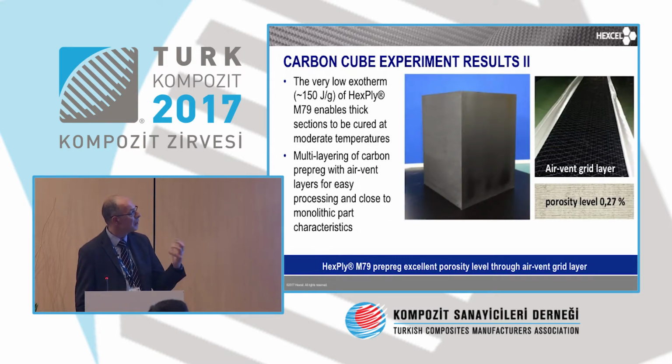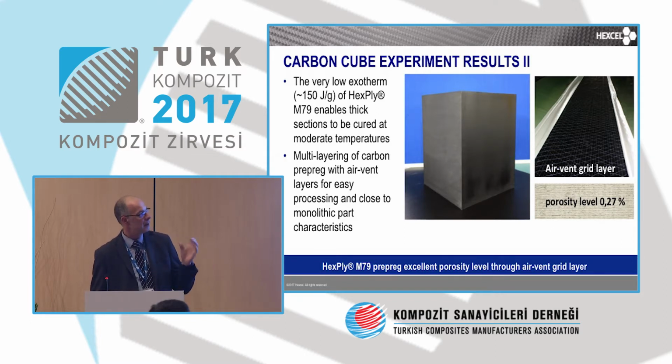As a conclusion on this experiment, you see that it's possible to build multiple layers of carbon and make a very thick part. And this is nearly close to monolithic. Again, you will see on our booth how monolithic it can look. And also, very remarkable is the porosity level that we could measure there, which is much lower than 0.5%. So really, practically no porosity, and the porosity even was not a critical one.